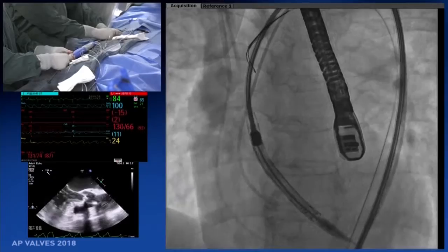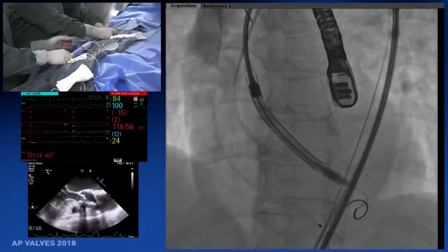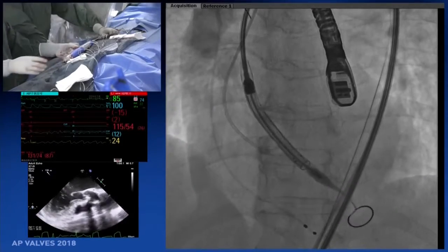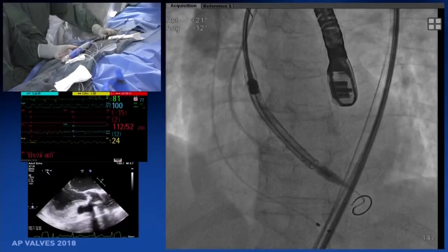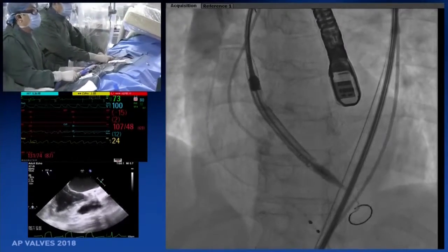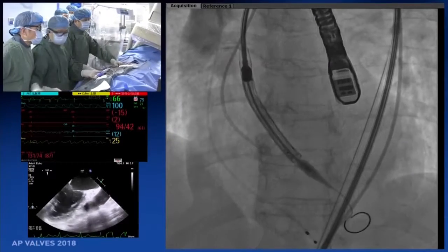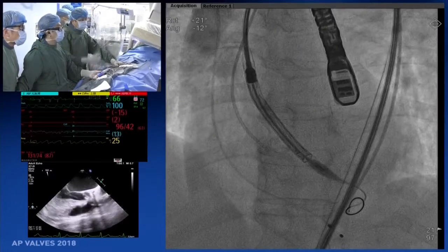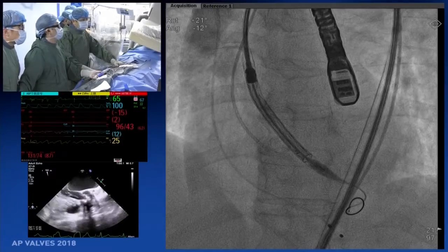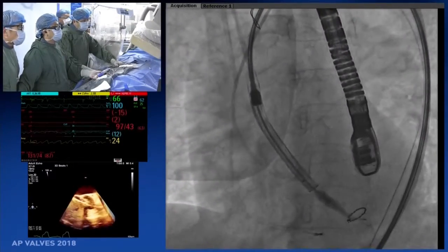Yes, without the snare we cannot get in, because the Y support is not so strong, because of the too short part of Y inside the left ventricle. Very nice. Now we just pull back the device a little. We need to change the intensifier angle to show the ring, exactly show the ring. That's a good technique, though. I learned. We want to have a good alignment.